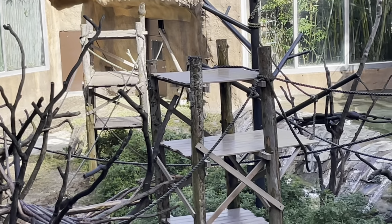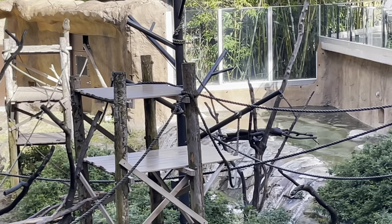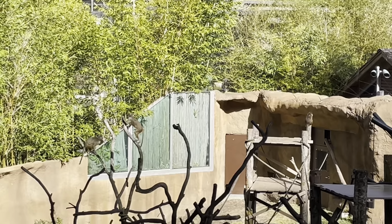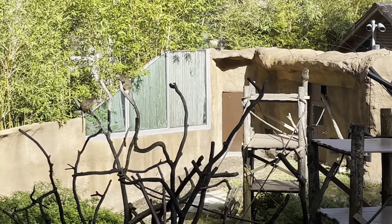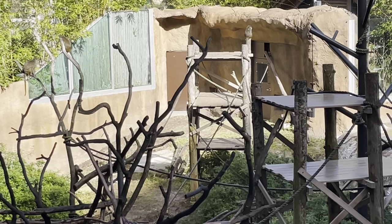Now, if you take a very close look to the very back side here, you'll see a monkey with white fur on their cheek, and I think they're... Nope, they're alone. There's a baby red-tailed one in the rock here too, that's what we're looking for. But that little guy back there is a red-tailed one.